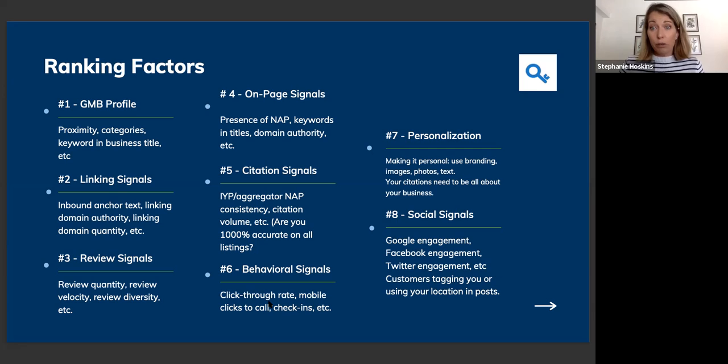Personalization, making it personal and using your branding, your images, photos, is super important. Your citations need to be all about your business. Your posts should be all about your business, and people should be able to hear your voice in those posts.